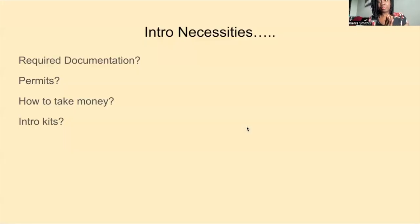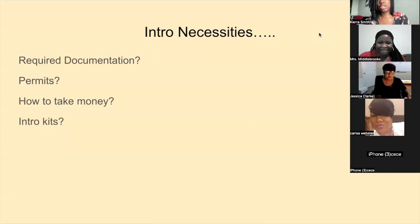All right, so first, for intro necessities, y'all, I just put some stuff on there. I don't know what you all do or how it is per state. I know for me, we do have to have the required documentation. We have to go through the permits. Our students do have to pay for their permits, so we have to collect money. I just wanted to hit on intro kits if you all did stuff like that, just to kind of give us some ideas of things that we may want to incorporate into our own programs.